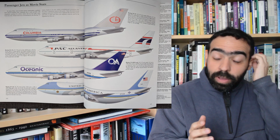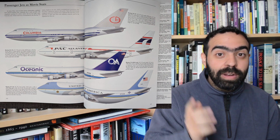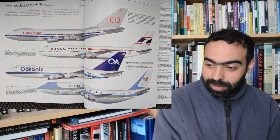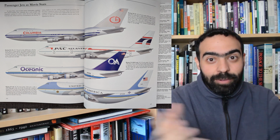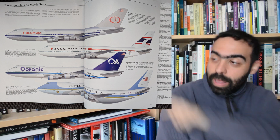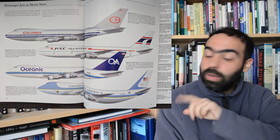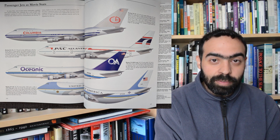And I forgot. I can't believe I almost forgot. There is even a very small chapter about some of the 747s used in movies. Again, you could do an entire book just on the planes that have been used for movies. So there is another great area for expansion. And no doubt you're seeing there the 747s, including the one that was used as Air Force One and the one that was used for Airport 77.